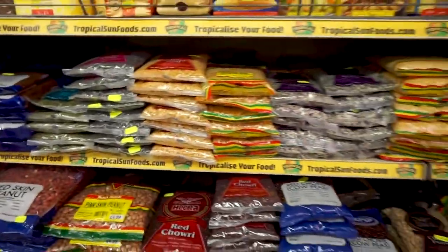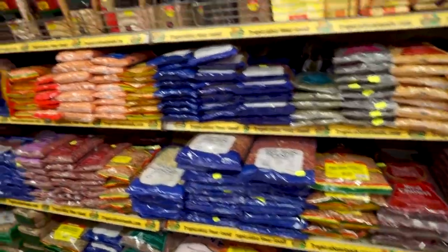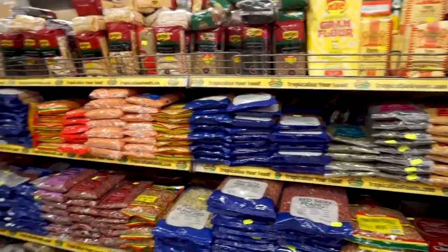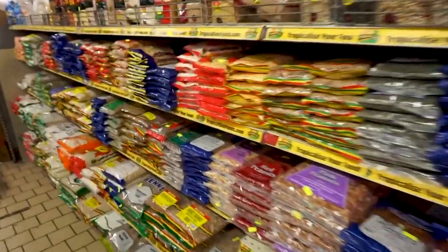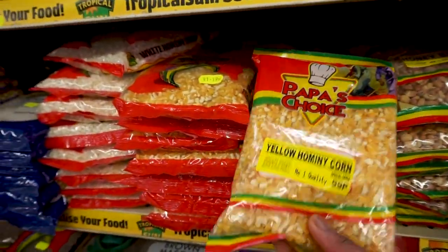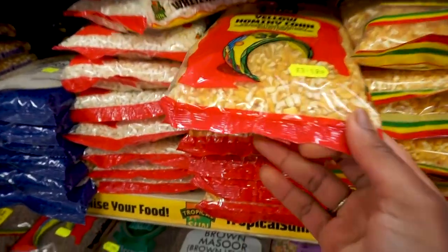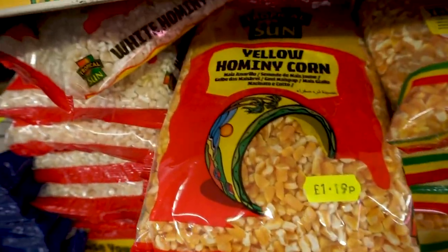And they usually have harmony corn. So you know in Jamaica, we're always having harmony corn porridge. So where's that one? Yeah, so there's a yellow harmony corn porridge. And that's just for £1.19.